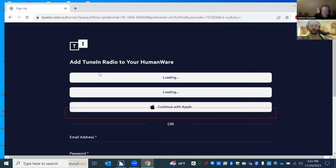TuneIn logo. Enter PIN code as seen on device screen. 731ED6, pair, privacy, terms. Sign up. Okay. Now I'm brought to a page that says sign up. And this, if you're comfortable with it, you can sign up here for an account. Or if you already have one, I'll show you how to sign in to your existing account.